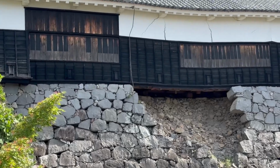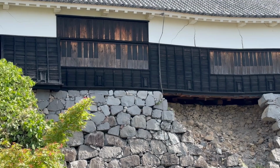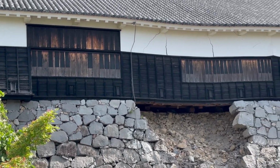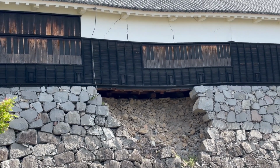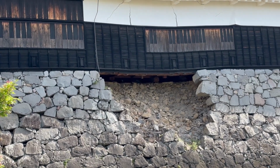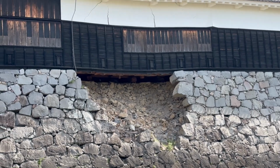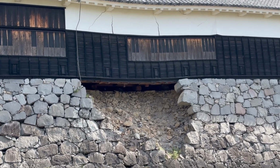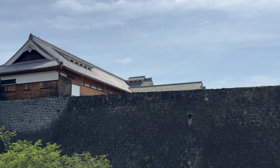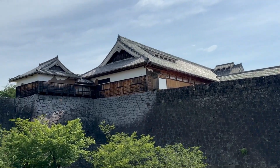I'm sure this part is off limits because you could just straight up see the cracks in the walls and everything. I mean, you can see the crack there, you can see cracks here, and obviously that big chunk of basically ground is missing. So I think this part's off limits, but it's crazy. It's standing there and then all of a sudden an earthquake just breaks it down. Another section of the wall right there, and then we have more part of the castle.